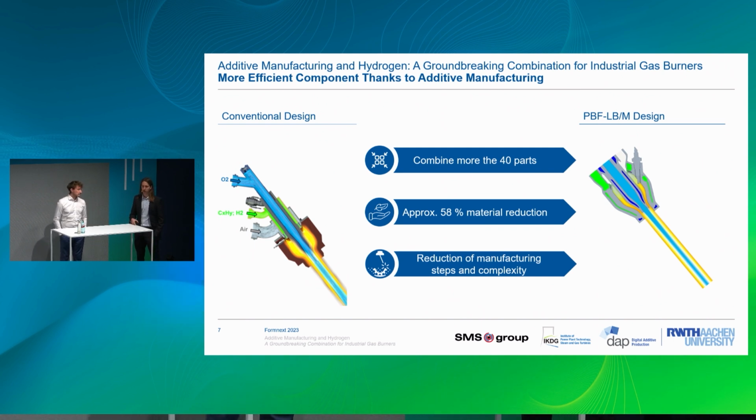But what we cannot really see, and which is also beneficial from the economic side, is that we have a quite compact design where all the geometric features of the burner are integrated. So conventionally, these burners are assembled and welded together from above 40 parts, and there we don't count any screws, we don't count any seals.